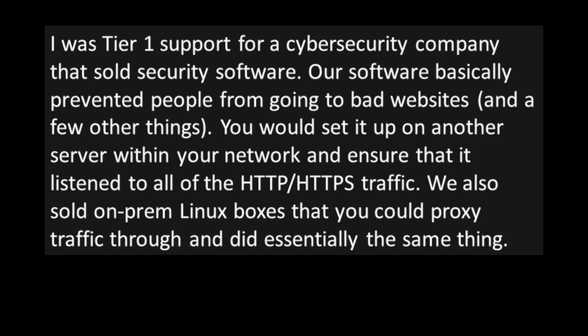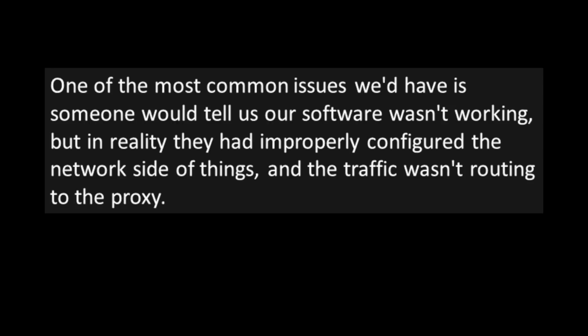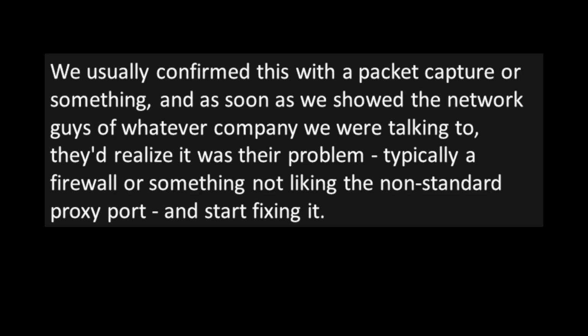You would set it up on another server within your network and ensure that it listened to all of the HTTP and HTTPS traffic. We also sold on-premises Linux boxes that you could proxy traffic through and did essentially the same thing. One of the most common issues we'd have is someone would tell us our software wasn't working, but in reality they had improperly configured the network side of things and the traffic wasn't routing to the proxy. We usually confirmed this with a packet capture or something, and as soon as we showed the network guys of whatever the company we were talking to, they'd realize it was their problem, typically a firewall or something not liking the non-standard proxy port, and start fixing it.